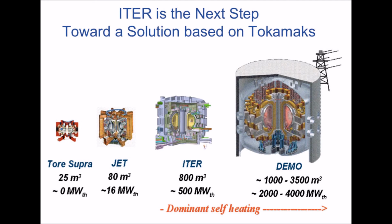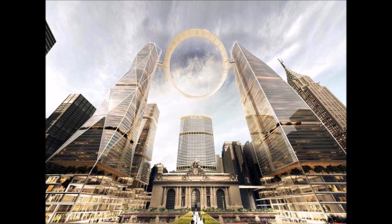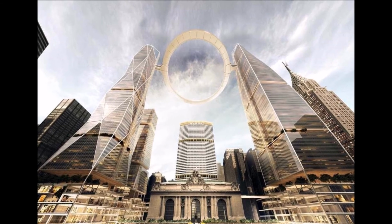After ITER, there will be another experimental program called DEMO for a demonstration power plant. The first industrial reactors are expected in 2050.